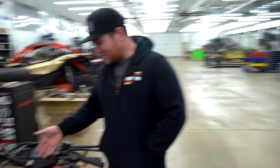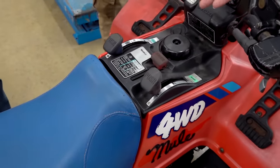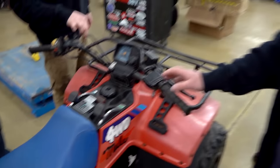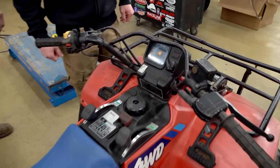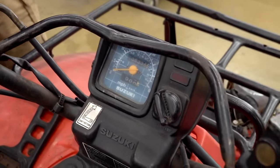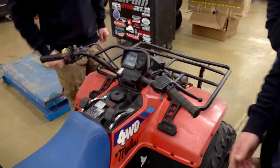I love the shifters. He's going to be wearing it like a mini excavator before he takes off. Seriously, that's honestly the only reason I bought it, because I love levers, and it has all the levers. Look at that, too. It's a great speedometer. Well, does it start?